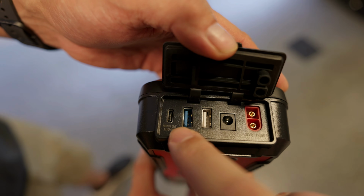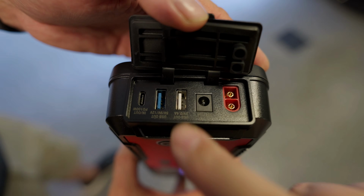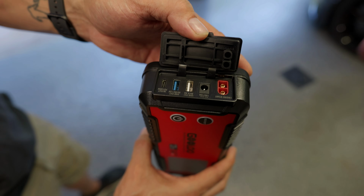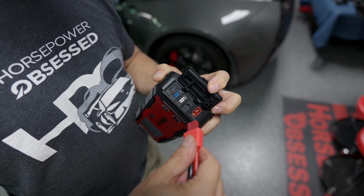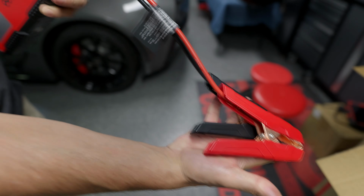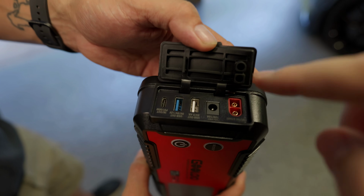So the micro USB for charging or outward charging of your cell phone, electronics, and stuff like that, 2 USB-A ports, which are both output ports. So you can have multiple items charging at the same time off of this guy. Or if you want to use it the way it's really meant to be used, you plug in the jumper cables right here, throw it on your car battery, and it will literally jump from completely dead to fully ready to go in about 10 to 12% battery. So you can literally jump roughly 8 to 10 cars in one charge on this thing.